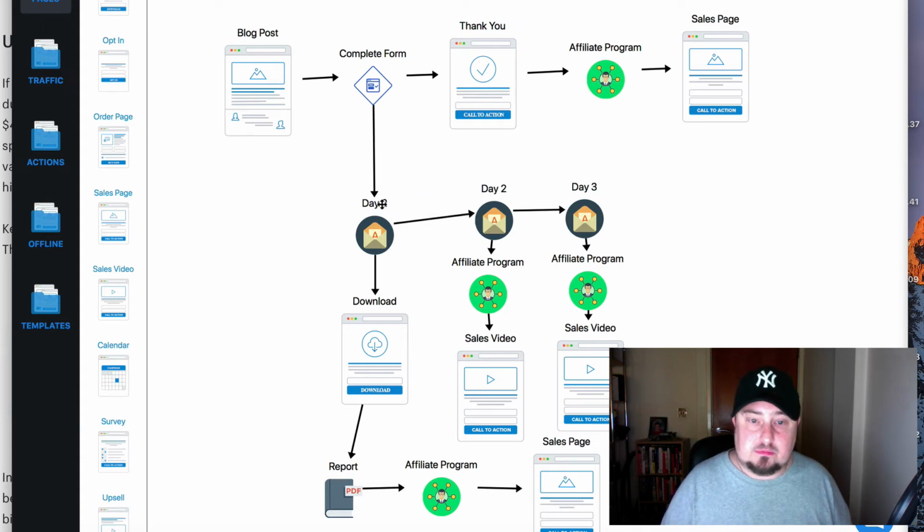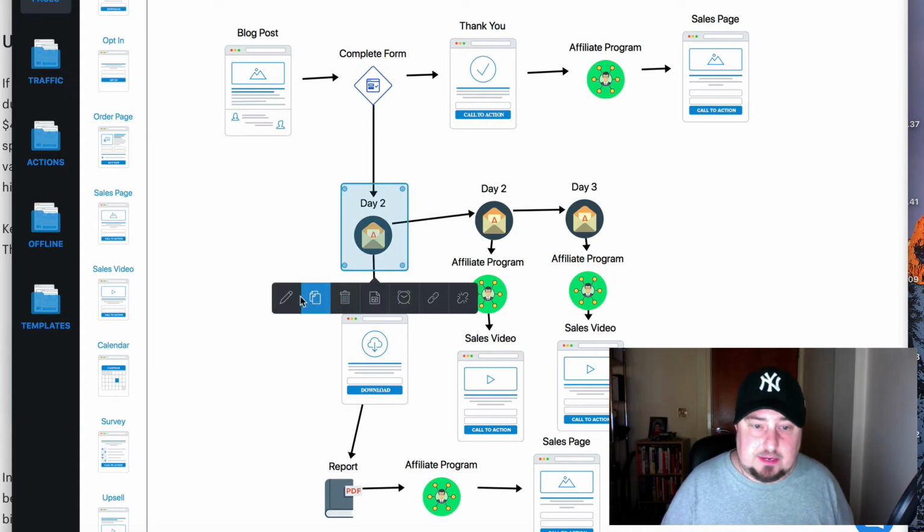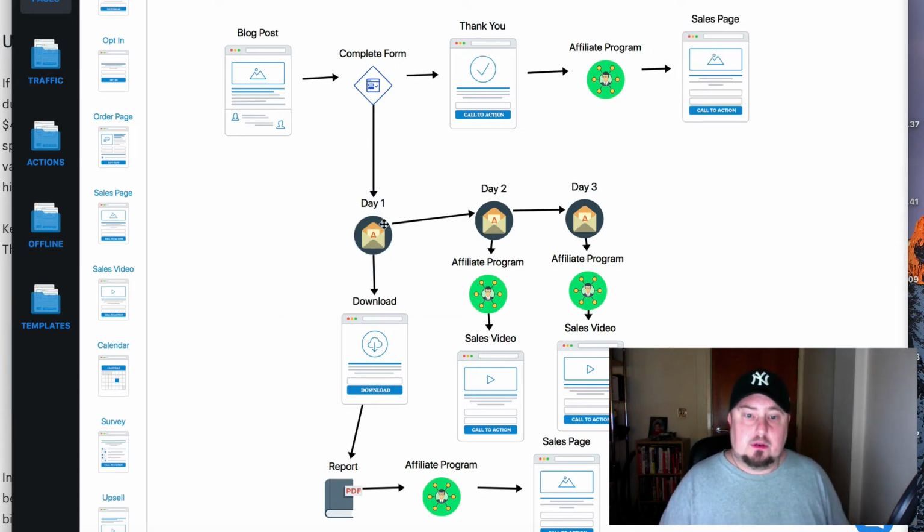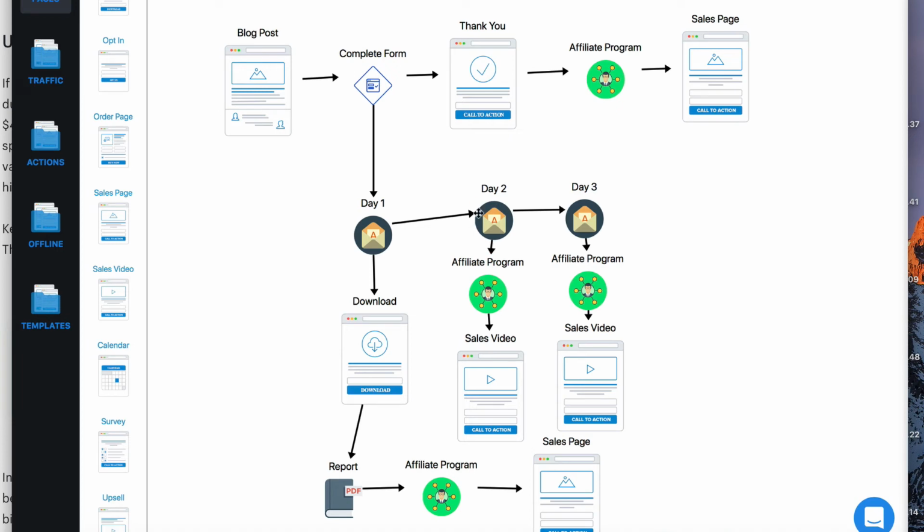So we've got, let me correct that, I made a mistake there. Day 1, they receive the PDF report, and then that has affiliate links. On day 2, they receive a high value email, again with another affiliate link, and repeat this again on day 3 and day 4, day 5, for as many days as you want to run this type of campaign.